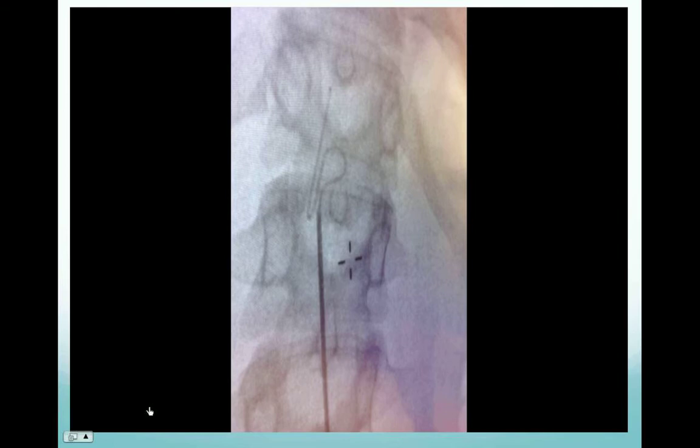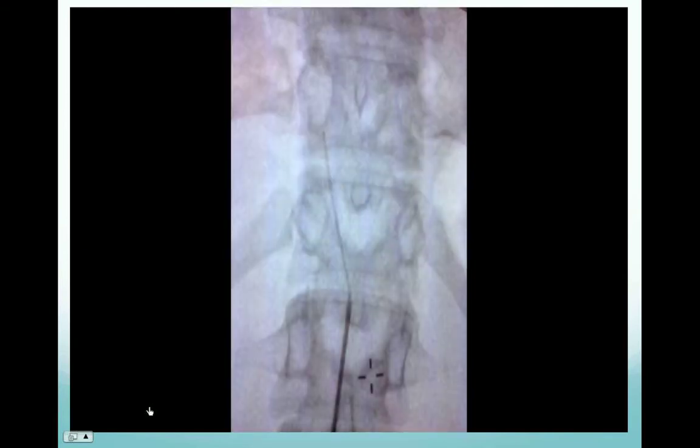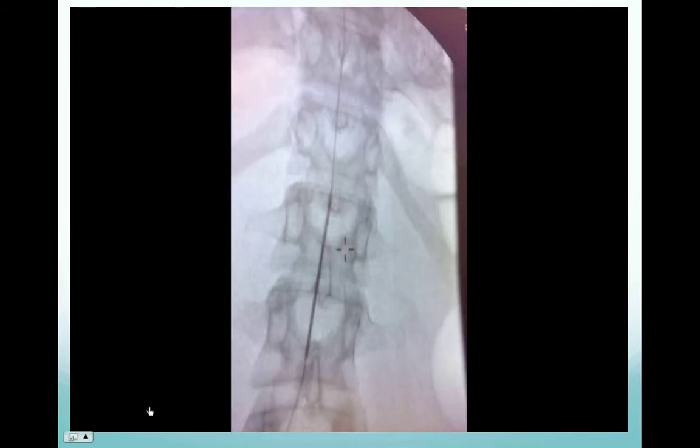This x-ray image shows that the catheter is kinked. Do you see it? This image shows that the catheter tip is more towards the left. So, this patient would actually be numb on the left, however, not getting any pain relief on the right side. And this last image is a perfectly placed catheter, midline and straight, ending at T8, T9, which will provide pain relief for this patient undergoing a hysterectomy.